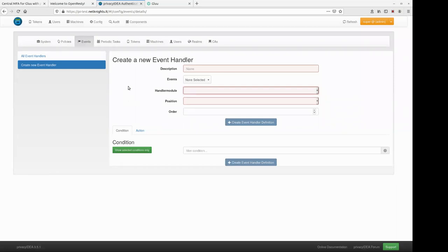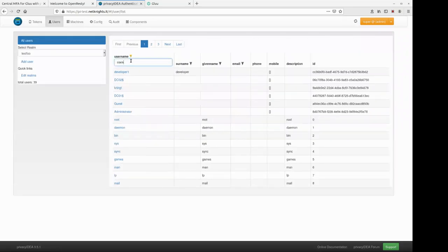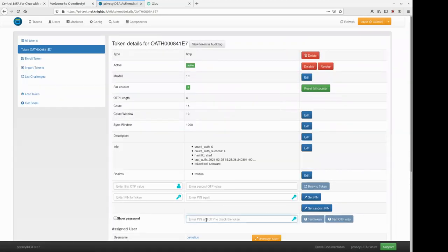Okay, so that's PrivacyIDEA. Now I will take a look at my user here. This user actually has two tokens. I can also test such a token. I think this is his OTP PIN. You see, I set a PIN so I don't forget it, then the HOTP, and this is my one-time password, because this token type is an HOTP token. I can test it here and it will tell me that it works nicely.